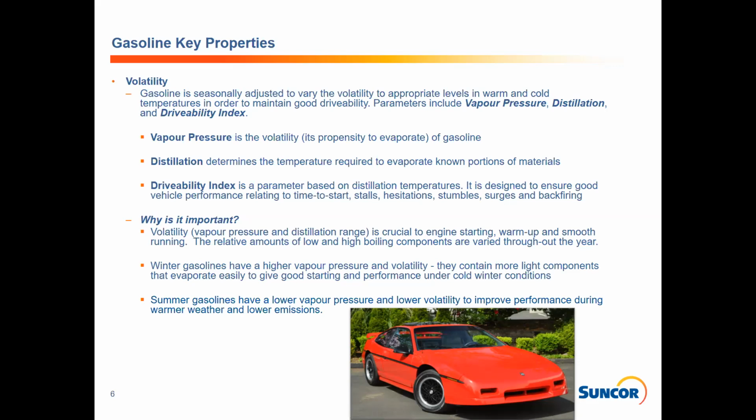Distillation determines the temperature required to evaporate known portions of material. So we'll just basically boil the product and get the cut points. Okay, at 50% of evaporation, this is the temperature. Drivability index. This is not a commonly known fuel quality parameter, but it is part of the regulations, or sorry, CGSB and some regulations. It's basically a calculation based on the distillation temperatures. It takes into account the entire range. So refiners aren't cheating in the winter by sticking some heavy stuff in the back end. So instead of looking at just one distillation cut, it's looking at all of them and providing a calculation, and you get a number. And those are specs based, again, on geography and climate.